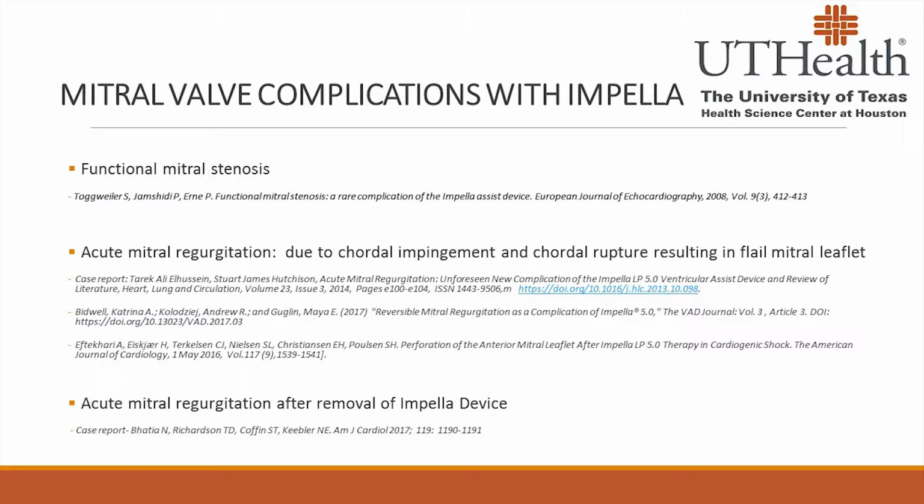One is that of functional mitral stenosis, which is due to Impella position itself. And there are a few case reports that I found on acute mitral regurgitation due to Impella placement, two of which were due to chordal impingement and chordal rupture, just like our case. And there was one other case because of perforation of the anterior mitral leaflet because of the Impella device placement, which needed surgical correction. So in conclusion, although this is a rare complication of use of Impella device, sometimes we need to be vigilant for complications like this, and early detection is crucial.